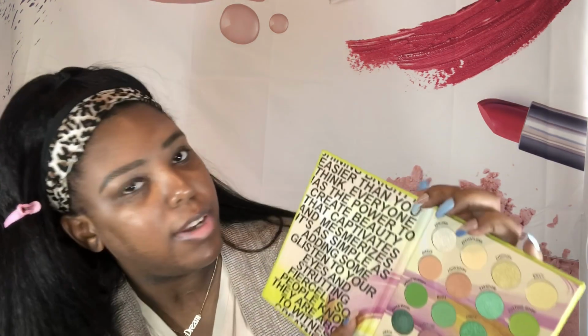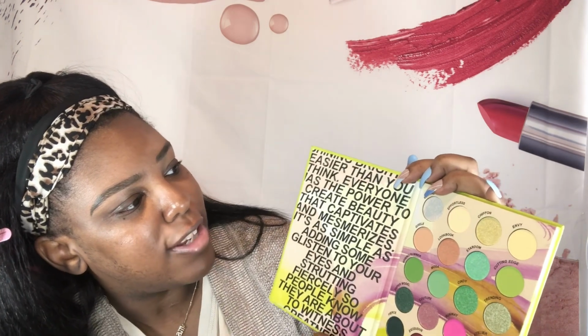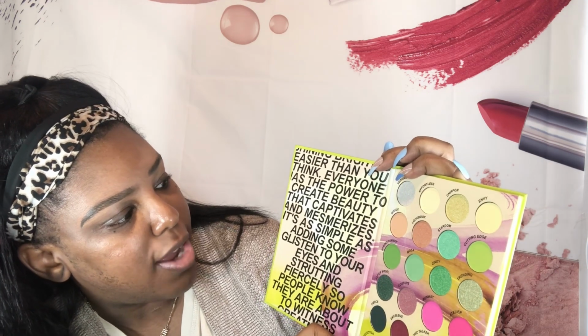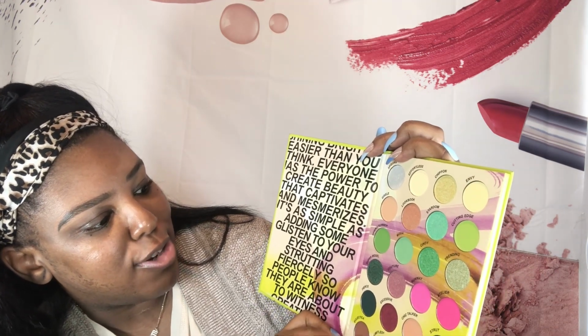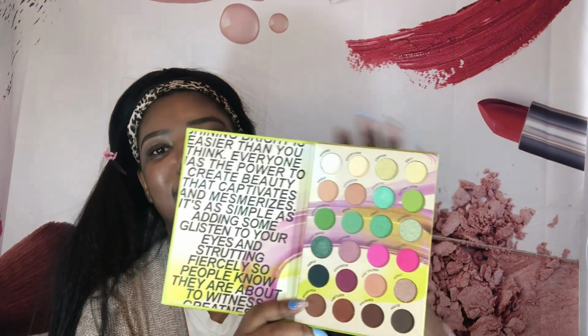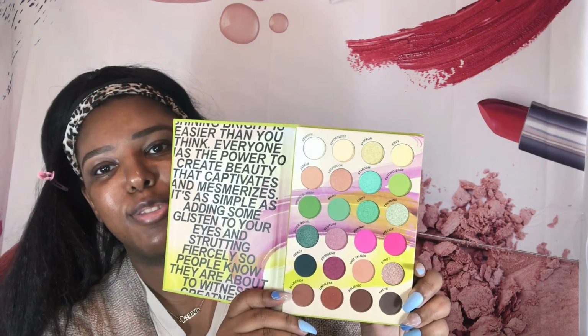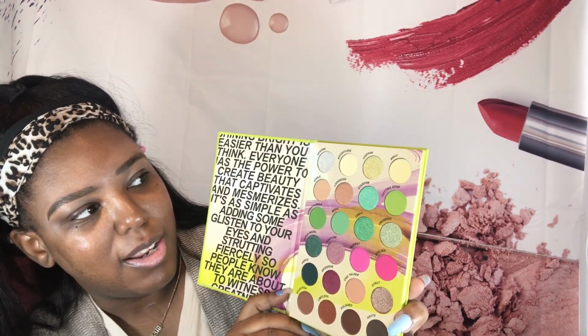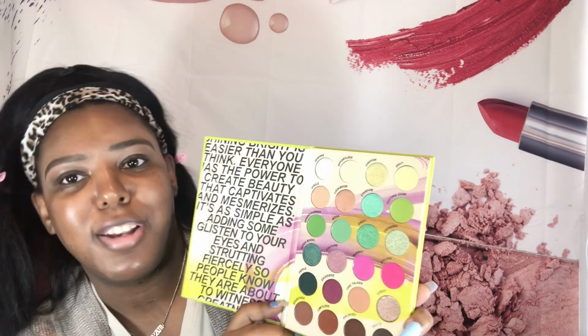And so I'm just gonna show you all what it looks like on the inside. On the inside, it has writing that says, shining bright is easier than you think. Everyone has the power to create beauty that captivates and mesmerizes. It's as simple as adding some glisten to your eyes and strutting fearlessly so people know they are about to witness greatness. So I love that. I love that message. I think that's beautiful. And these colors, y'all, are beautiful. You got some greens, browns, some pinks in there, some golds.